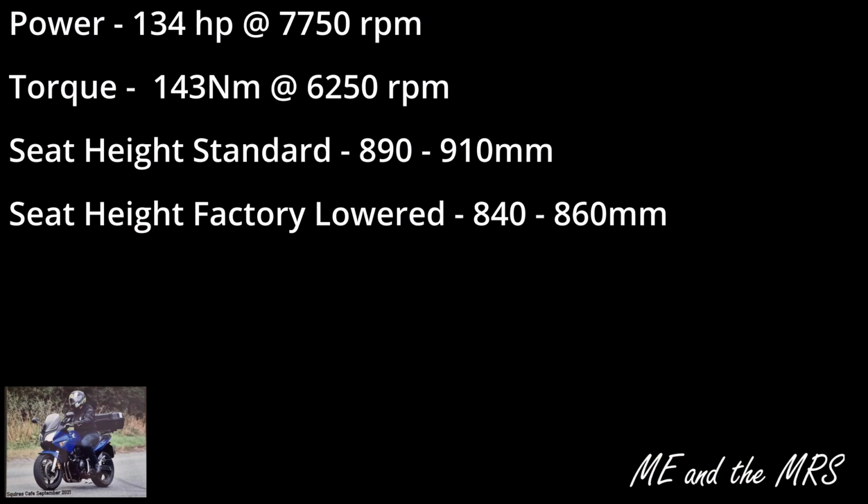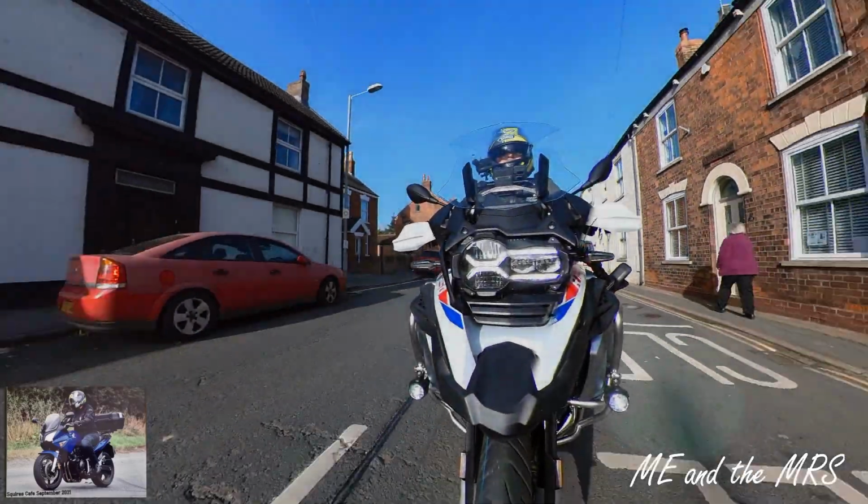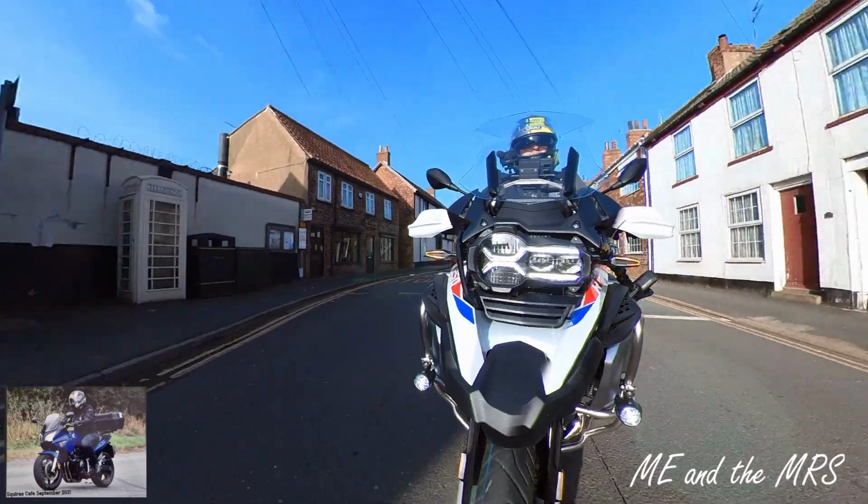I did look at the Adventure the last time I bought a GS, but when I sat on it I felt that the physical size of the bike and the weight was quite intimidating. I've only got a 32 inside leg and I was on tiptoes at both sides, and given the weight and the fact that I was carrying a pillion at the time, I just felt that the smaller GS was probably more appropriate then.